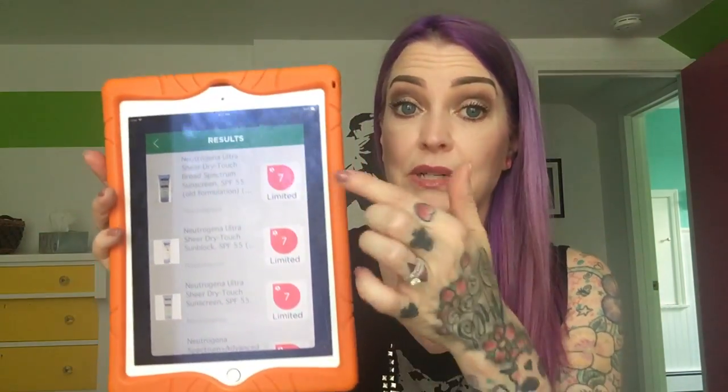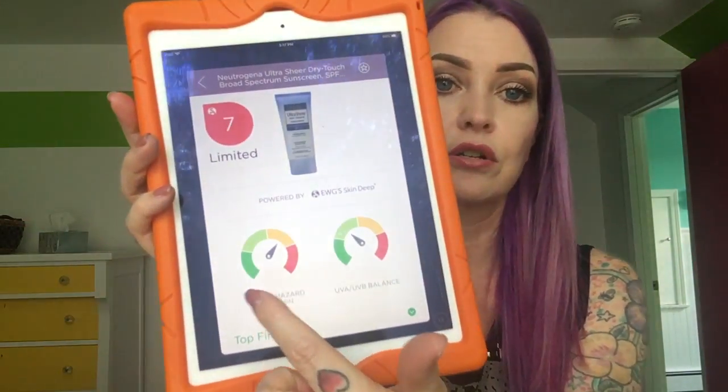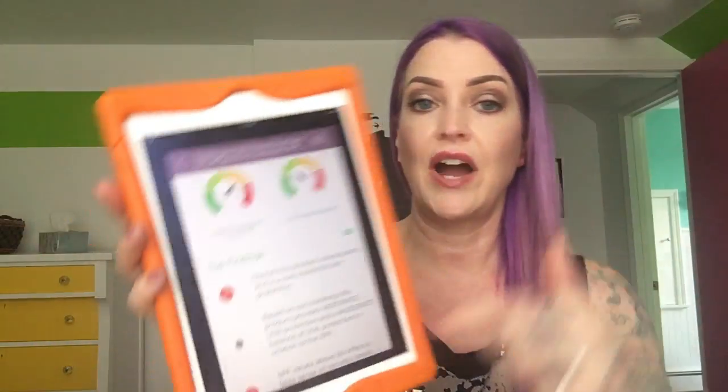Both of these apps use a color coding system, kind of like a stoplight. Here in America, green means go, yellow is caution, and red is stop. So I've noticed they use that same system. These have come up clearly red, and a 7. If you click on it, it gives you these meters down here. It says health hazard concern is in the yellow, and UVA/UVB balance is in the green, but the top findings, right here where it has that red, say overall this product scores poorly and is a bad choice for sunscreen.